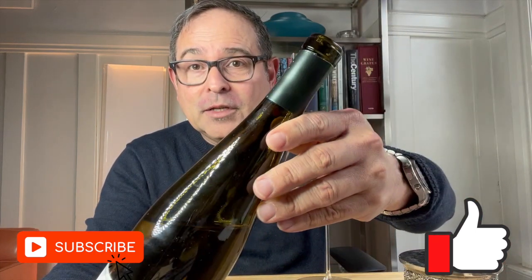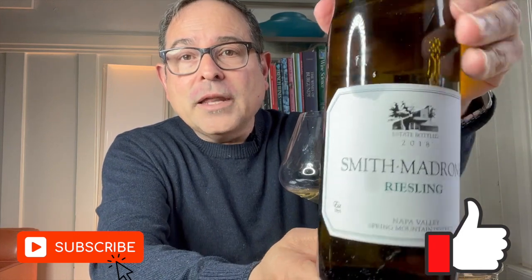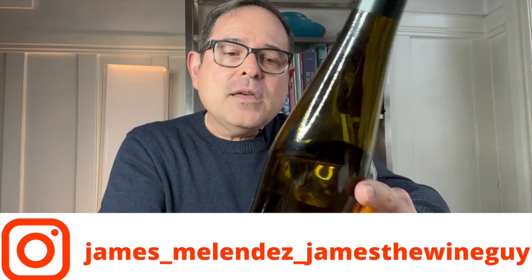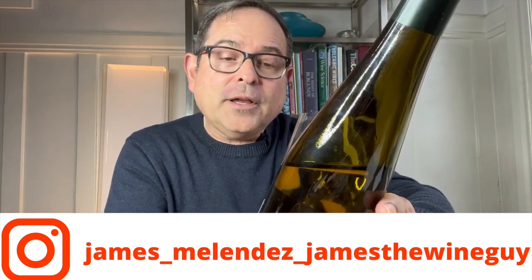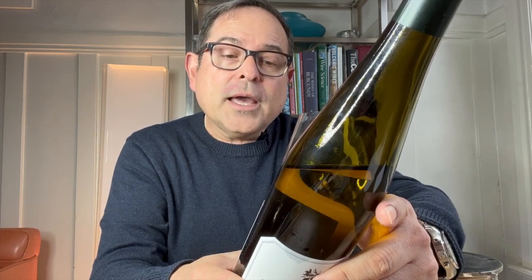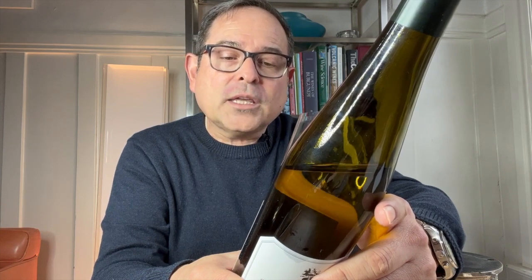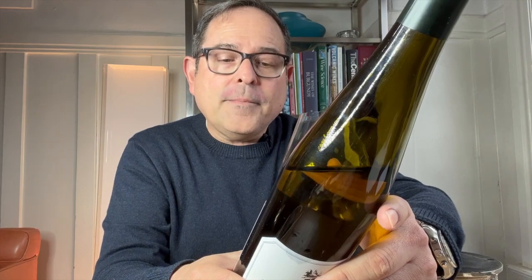It is a luminous, beautiful, gorgeous wine. Of course, I love the Riesling bottle shape, the silhouette. Here's the front label again, and here's the back label, and I'll read some of the copy here. It says, founded in 1971 at the top of Spring Mountain in Napa Valley. Smith-Madrone is run by brothers Stuart and Charles Smith, and it's a steep, dry-farmed vineyard planted in vivid red and rocky volcanic Aiken stony clay loam. And this is a 13.3% ABV wine.